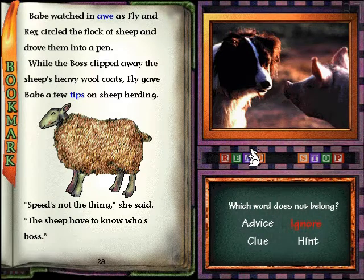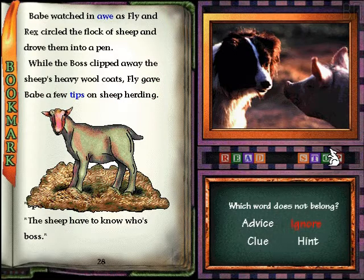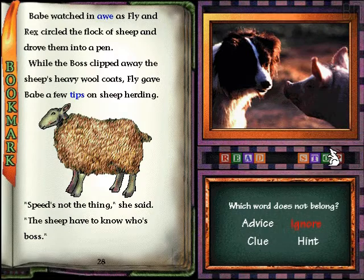Babe watched in awe as Fly and Rex circled the flock of sheep and drove them into a pen. While the boss clipped away the sheep's heavy wool coats, Fly gave Babe a few tips on sheep herding. "Speed's not the thing," she said. "The sheep have to know who's boss."